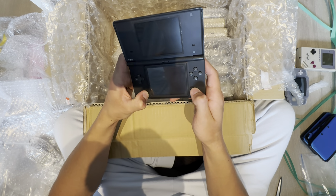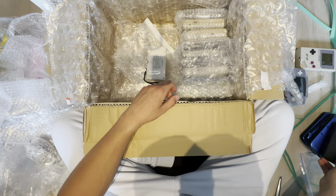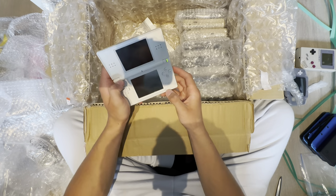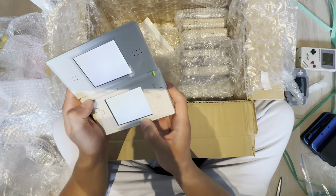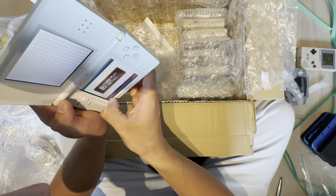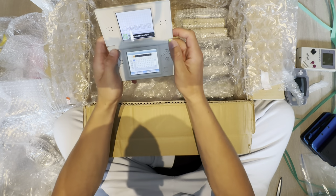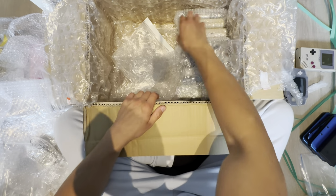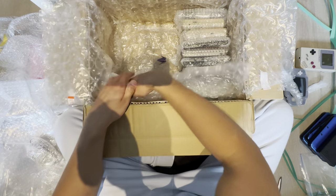Oh, yeah, the screen on this. Yikes, yeah. That's too bad. I guess that's just parts or whatever. Won't be able to sell that. Does it have a screen protector? Yes, it does. Yeah. So, DS Lite. Now, there's not much left.